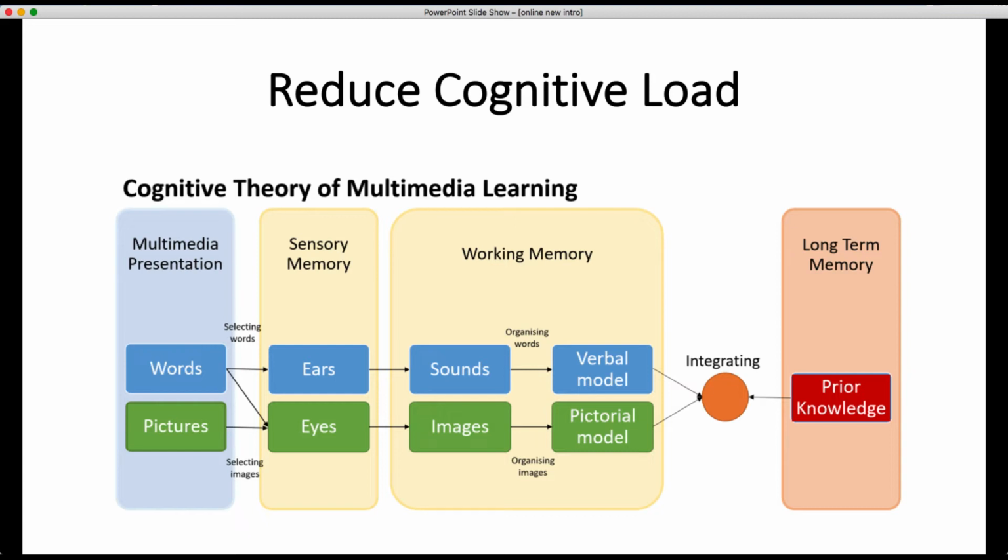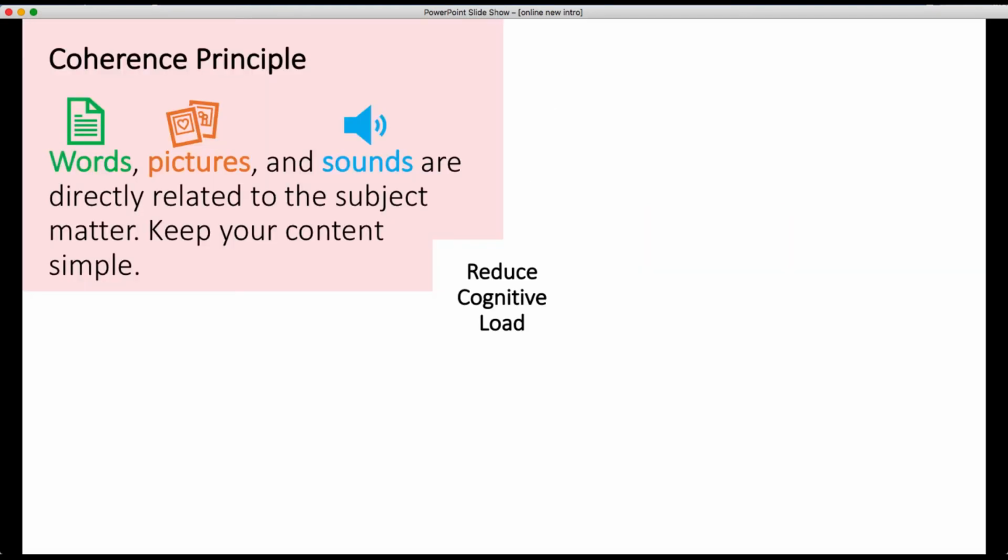So what I thought to do today is share just a few of the strategies of how we can reduce that cognitive load when we're delivering content in a digital format. So some of the principles to help reduce cognitive load are very straightforward principles that probably resonate with just good learning and teaching. But here are four that I think are quite useful to keep in mind when you're developing content, whether it be video content or text-based content.